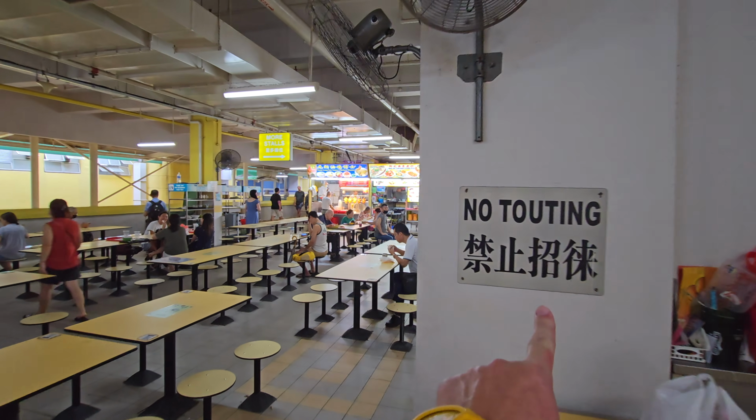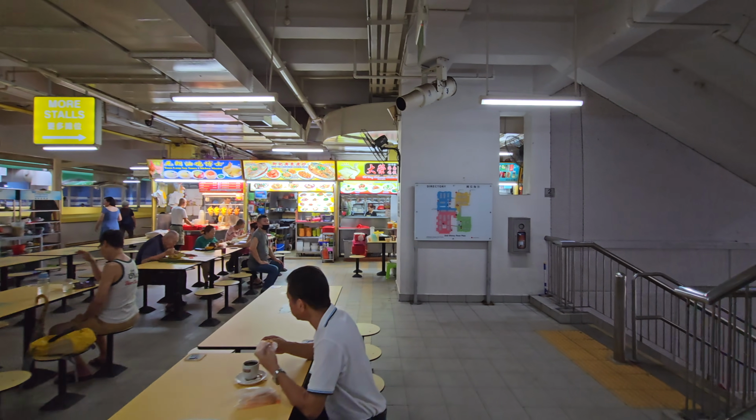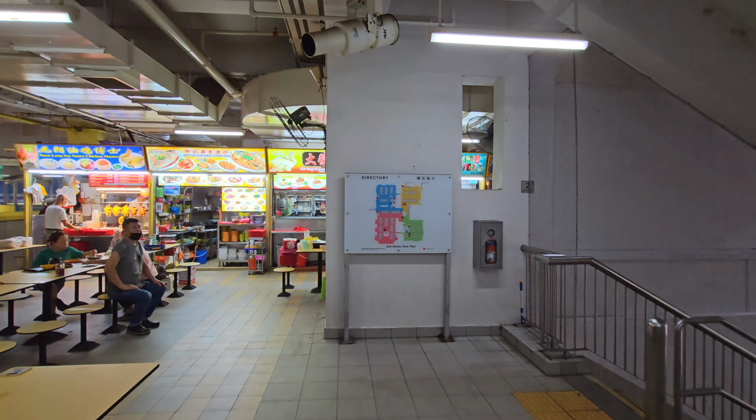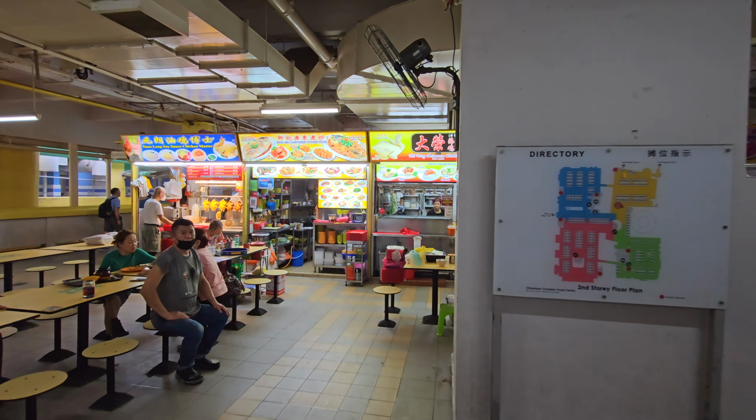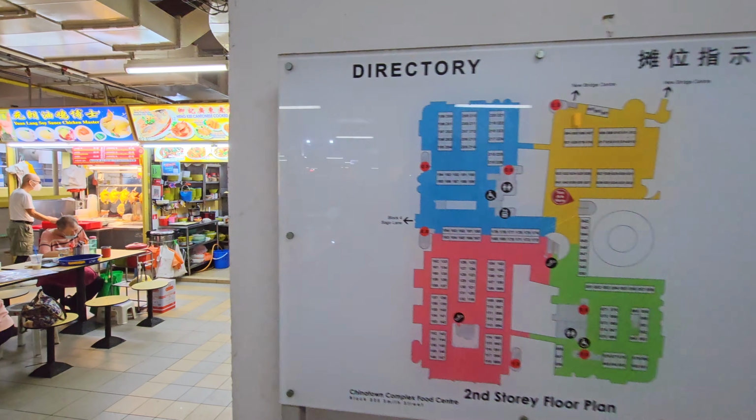They got these signs saying no touting. What does that mean? Hawker centers in Singapore, some of them allow the vendors to walk around and say, hey, you should come and eat at my stall because I've got really good food. That's touting, so no touting here.